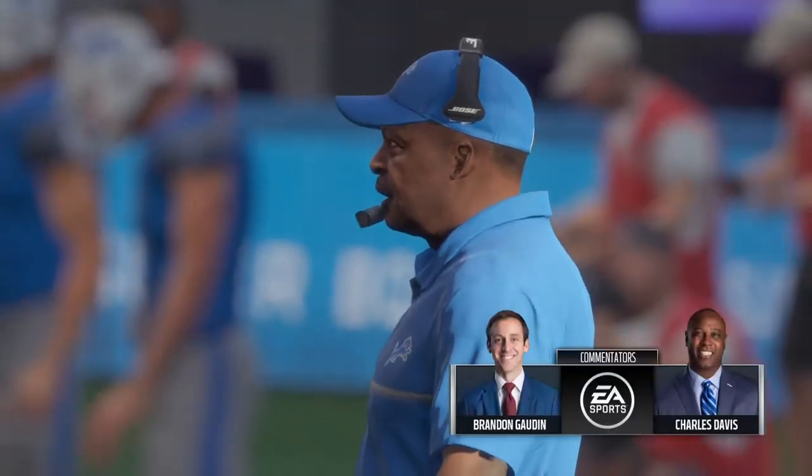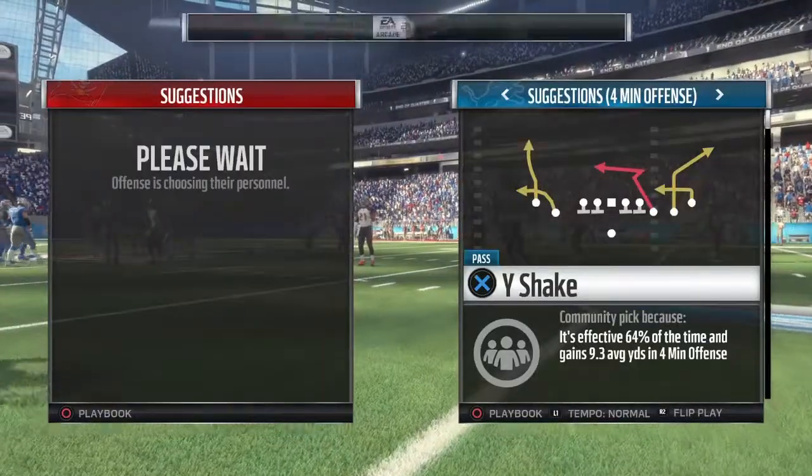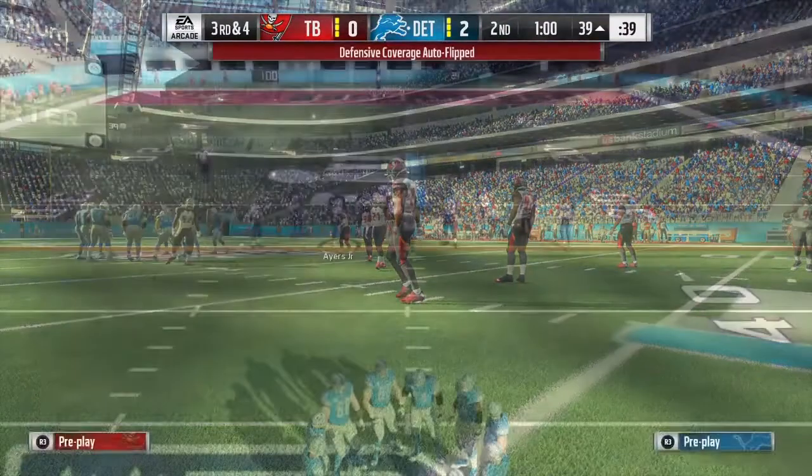Here with Charles Davis, Brandon Gaudin, as the Lions are in possession of the football here to begin quarter number 2. They'll come up on a 3rd and 4 here to start things out.